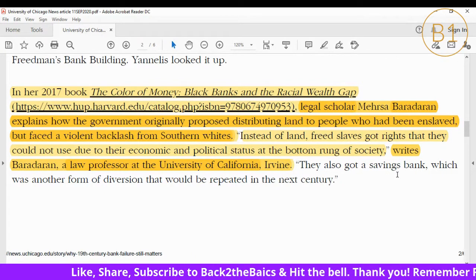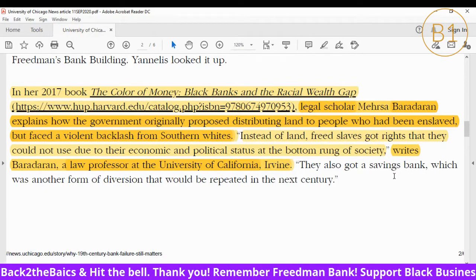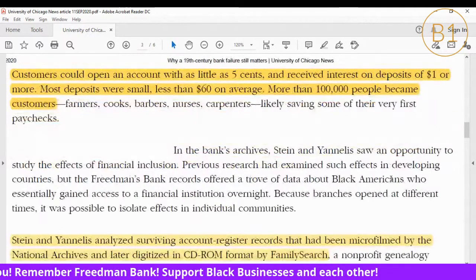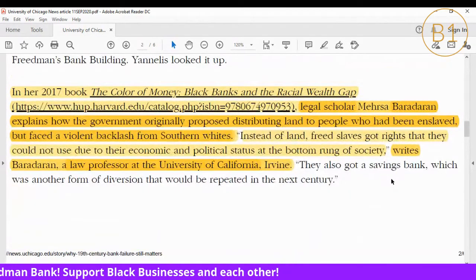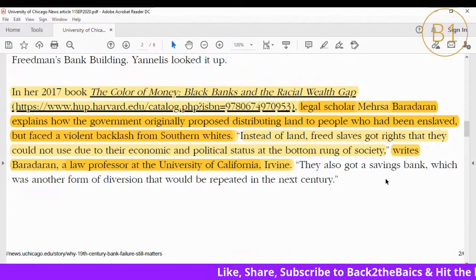They also got a savings bank, which was another form of diversion that would be repeated in the next century. Interesting. Very interesting how it just seems history, it's just time is, again, circular. Just the same thing over and over again.